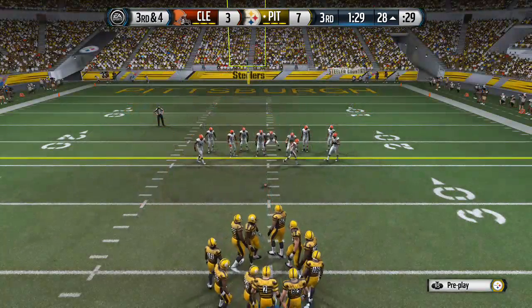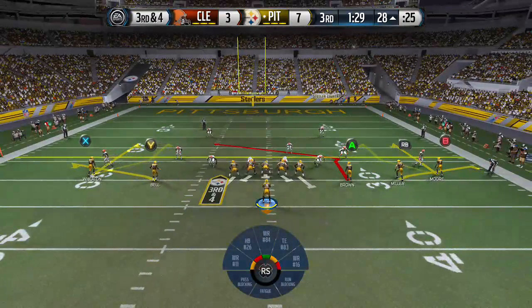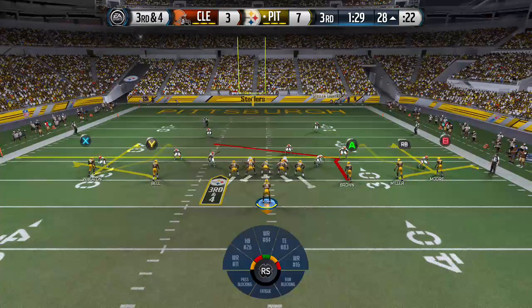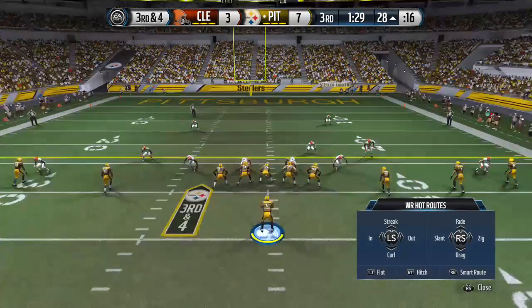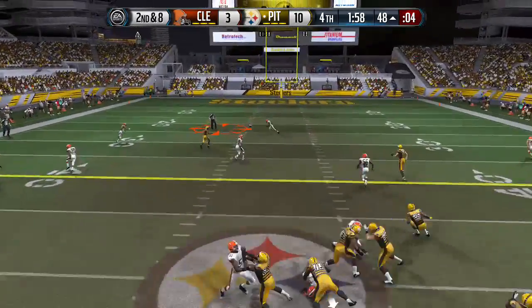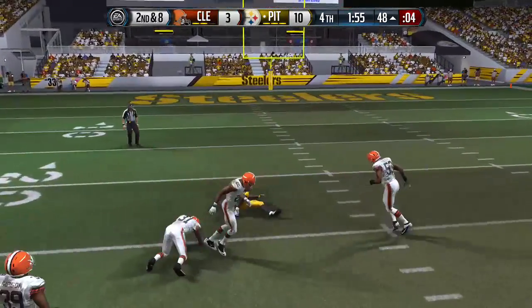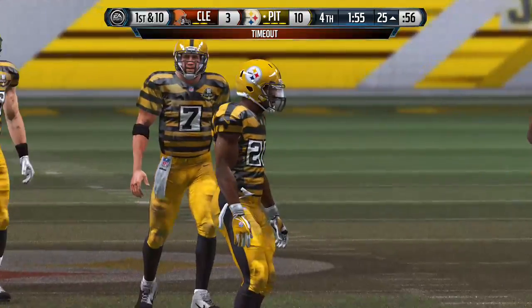After the incompletion, third and four coming up. Bell shifted from running back to a receiver in the slot. Third and four. Brown's got it. First down.